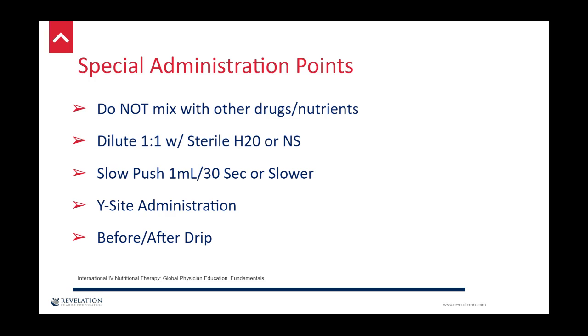with anything else. So generally, it's going to be just given slow push if it's via IV at 1 ml per 30 seconds or slower, and that's just to reduce burning. And that's where this dilution 1-to-1 with sterile water or normal saline comes into play. So those are both just to reduce the hypertonicity of glutathione and make it more tolerable for the patient on injection. And then it's usually white-side administration.